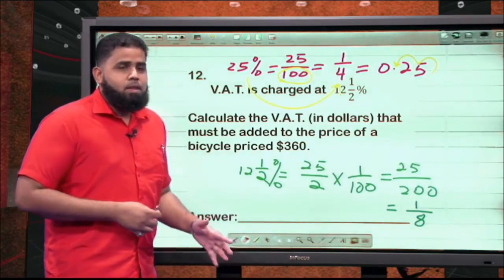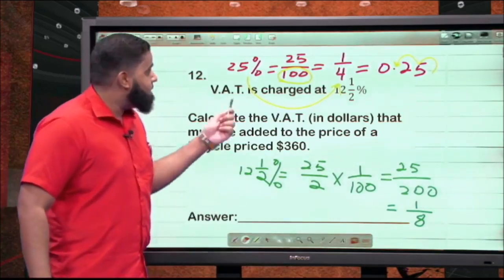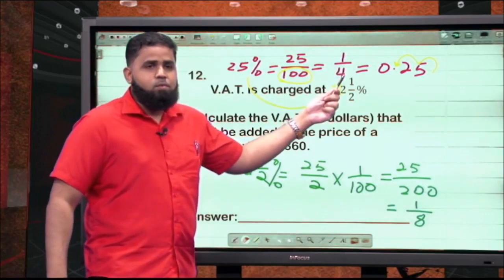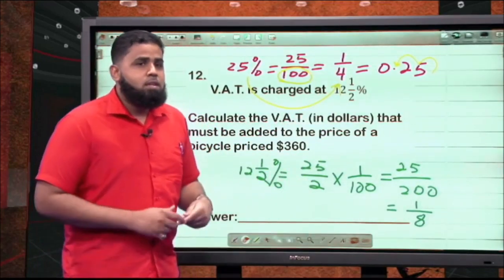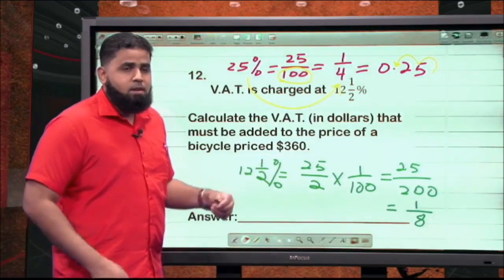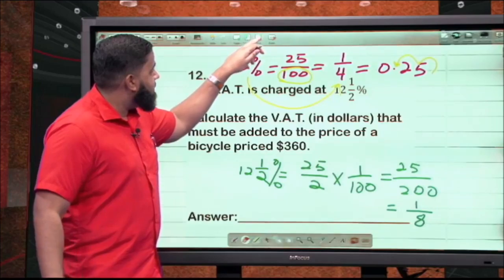And I hope that brought some clarity as to why that is. All right, another way to think of it, as we said, it's half of 25, which is a quarter. And a half of a quarter is 1/8. And then ultimately we find 1/8 of 360. And that is how we got to $45.